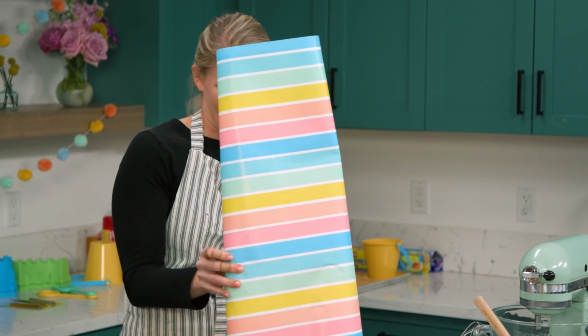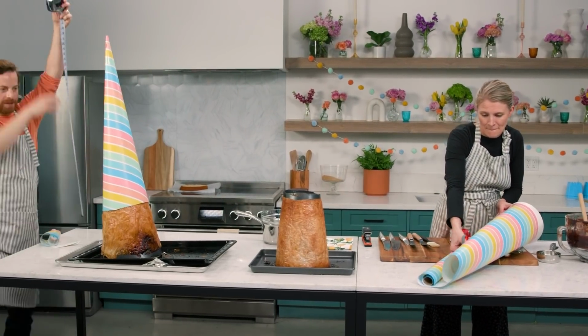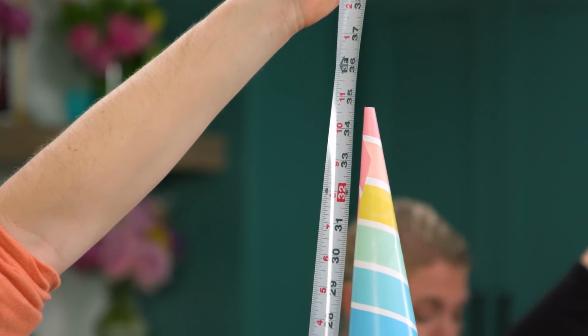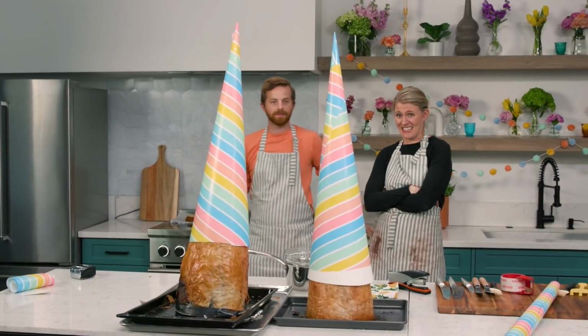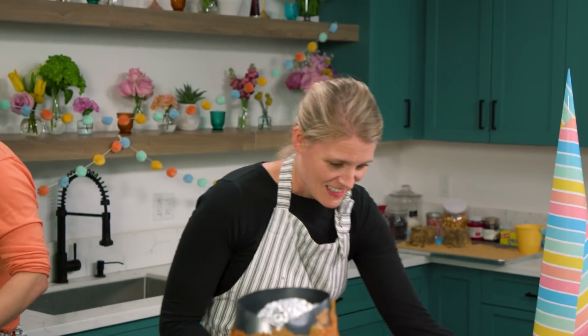But let's see, we got some big paper here. Who's gonna win the height competition? Dun, dun, dun, dun. Ned's cone is 37 inches. And now, Ariel's 34 inches. So I really only, after all that, only got 3 extra inches. But they're not that different in height. But none of this matters unless one of us at least can get our cone out of the shell. Here goes nothing.